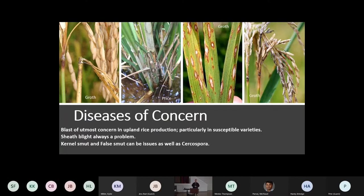Diseases of concern up here in this neck of the woods: blast, of course, and row rice blast is going to be our major concern because that's an upland condition, and that disease can get pretty bad under those situations. Sheath blight seems to be ever-present. I got more calls this year in soybean with the same pathogen that causes aerial blight in soybean than I ever have in the Northeast region. So that pathogen is on the rise, I think. If you've got a rice and soybean rotation, it's going to be a problem in your rice fields. Also up here, kernel smut, false smut can show up, and occasionally cercospora.